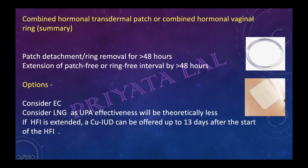So the better choice will be levonorgestrel. It has no antagonist effect, so it will be only progesterone. If the patient is taking progesterone only, and you are giving a progesterone pill, it will be considered more effective. So in any condition, if the patient is already taking progesterone in any form, and you give UPA as emergency contraception, it will be less effective because of its progesterone modulator action. Okay, so this is the explanation of what I have said.